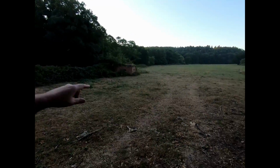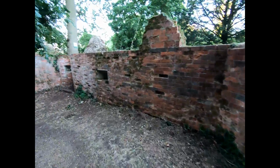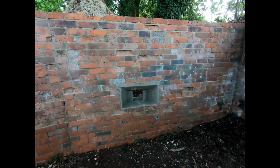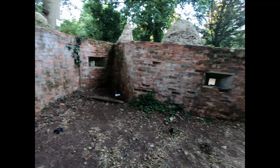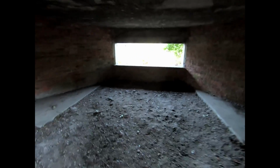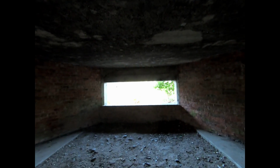To Waverley Abbey. Not quite there yet, got a few things to show you first of all. You can see one over here, part of a pillbox structure here as well, which goes in. Well fortified. These are things like this. 1940. Feel quite safe here if something's happening outside. And this looks like an old gunning point out towards the field. Quite a big building inside here. But well fortified roof, but amazing spot.